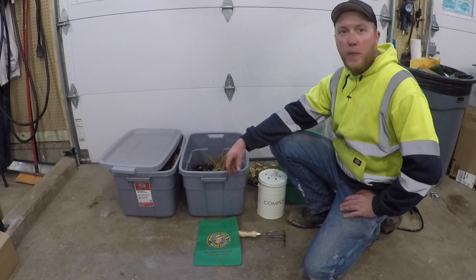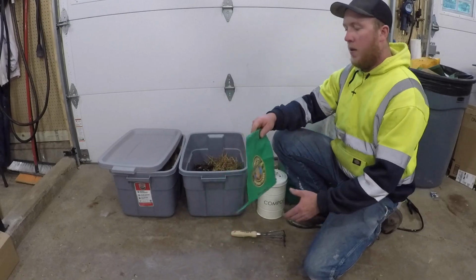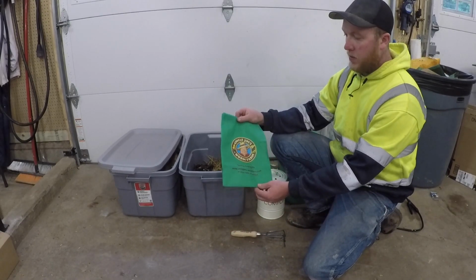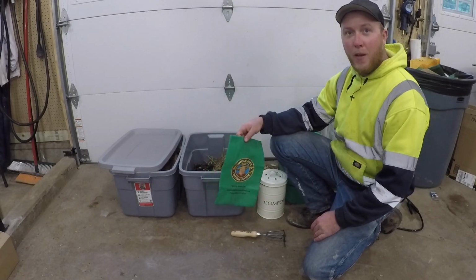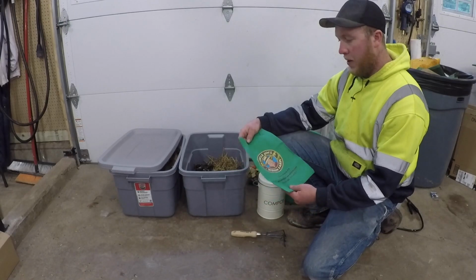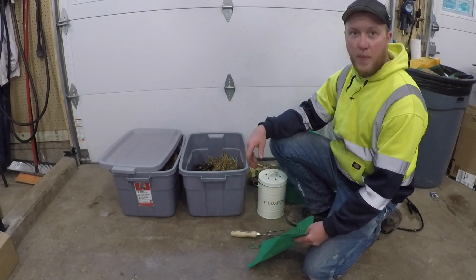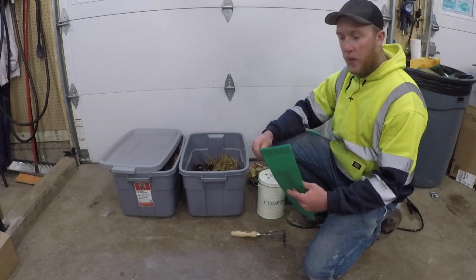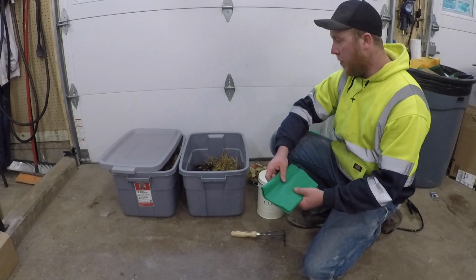Hey you guys, so a few months ago I ordered some worms. I believe it came in a 1,000 or 1 pound container, and this is what they came in. I ordered them from Uncle Jim's Worm Farm. Not affiliated with them or anything. I just seemed to be where a lot of people got them from, and to be honest, it was just simple. I think it was like 20 bucks or so, if I remember right.